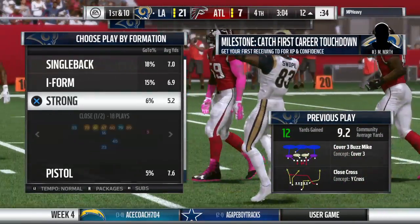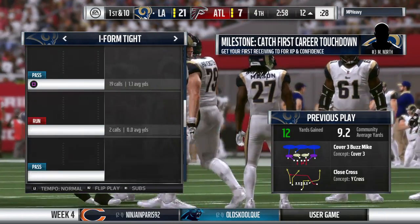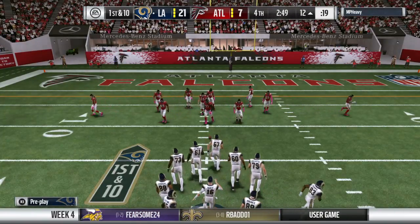Defensively, they just don't seem to have much of an answer for this passing game. Not at all. And look at the confidence that's exhibited here. With that type of a lead, clock on their side, instead of running it, they're still throwing it, trying to pick up 1st downs and keeping the football.